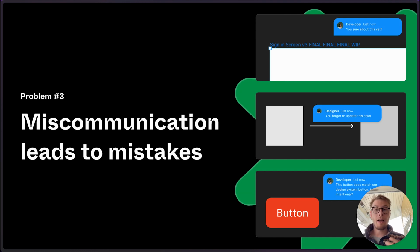And the third problem we see a lot is miscommunication, leading to mistakes and needing to go back and forth. It's pretty common from what we've seen for designs to be ready and then be shipped to developers, only to notice a problem due to lack of communication or miscommunication at the very end of the process. And then this all unravels and needs to go back to the design process because the developer wasn't in that process and communicating with the designers early on. This leads to worse products being shipped, or at the very least, products being shipped at a very delayed timeline.